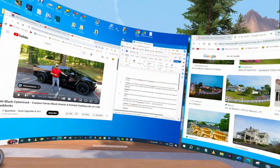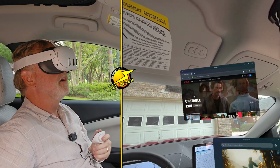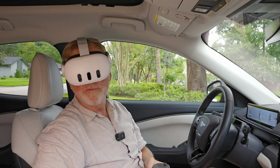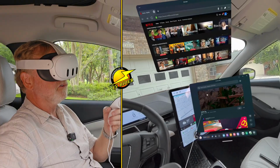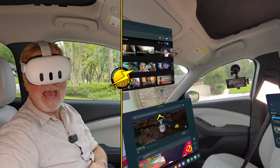Productivity is all well and good, but where it really shines is entertainment. So for example, right here, I've got Netflix up, so I could easily go ahead and stream anything I want. But the other cool thing about this, and a lot of the VR headsets out there, is multitasking. As you can see at the moment, I've got two different windows up. I could keep opening apps all day long.